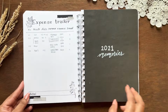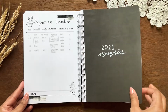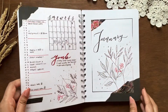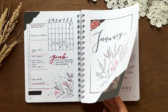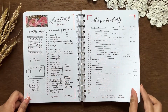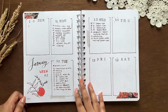This memory page is empty and I know I won't fill this anymore. In the 2022 setup, I made this again because I hope that I have something to fill this up this year. I started this notebook from November 2020, so I'm skipping these last months of 2020 and moving on to my January spreads. I made this simple line art floral theme with geometric shapes. It was very minimal and I enjoyed it.